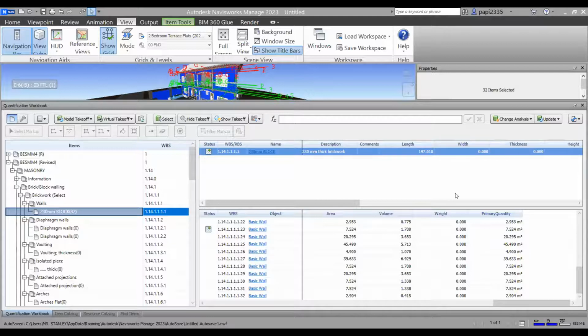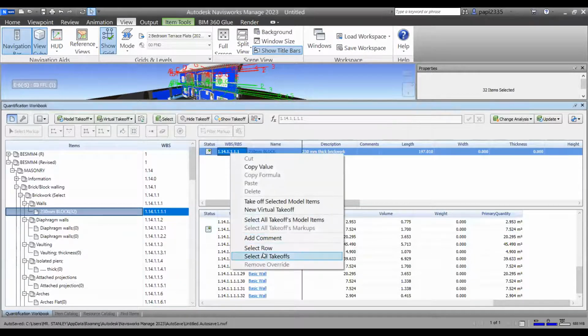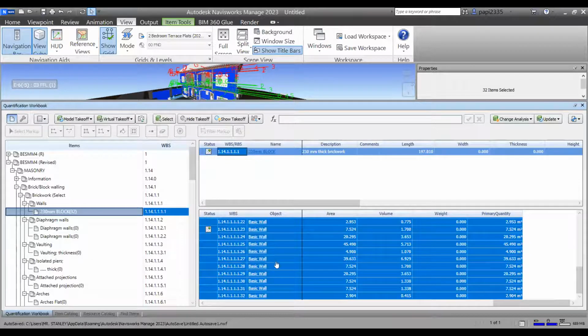Now it's telling me that there is a change on this item. If you're not careful enough, that change is not considered in the calculation that you have now. You need to allow that change to happen, you need to permit it. To make that happen, just choose select all takeoff. All the takeoff are now selected. You now say, okay, update change.